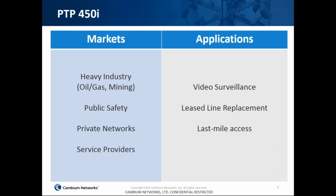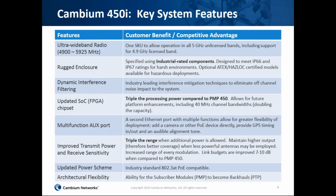Majorly heavy industry like oil and gas and mining, public safety, private networks, enterprise service providers. The applications well suited are video surveillance, lease line replacement, and last mile connectivity for the high-end bandwidth hungry customers. Some of the key system features explained here.